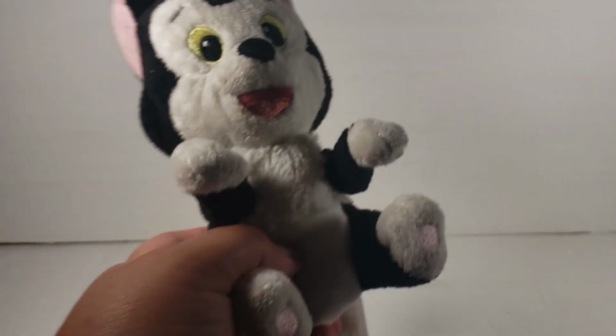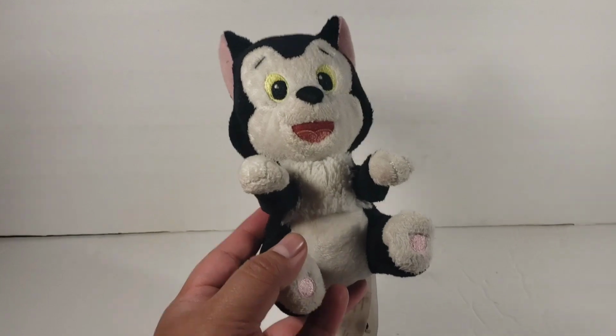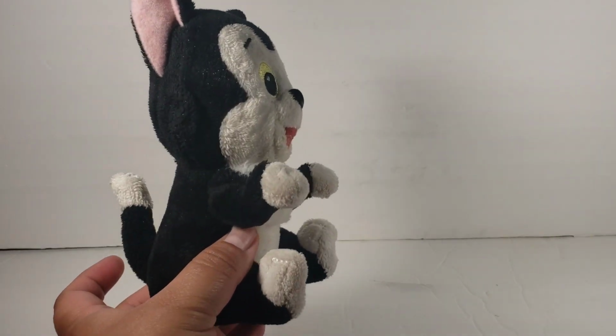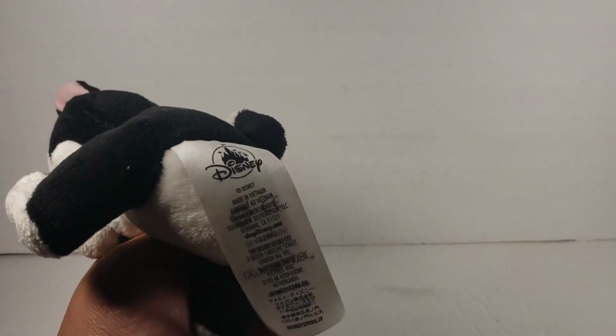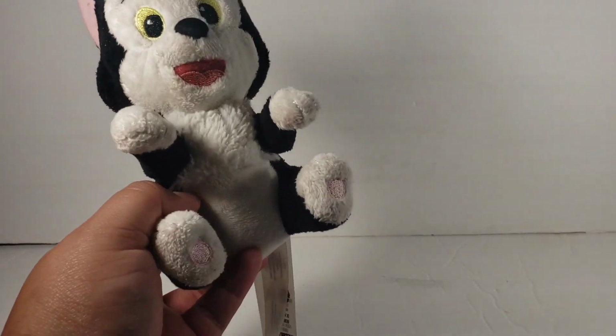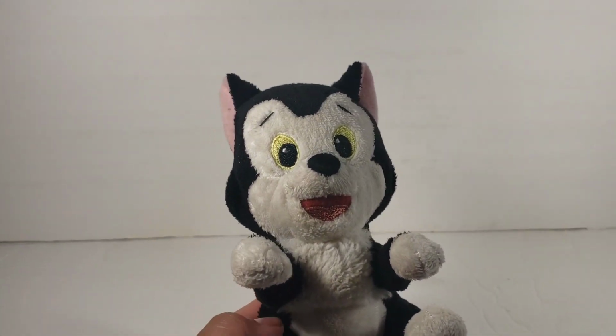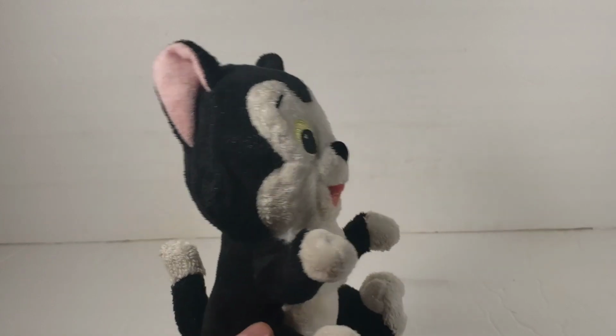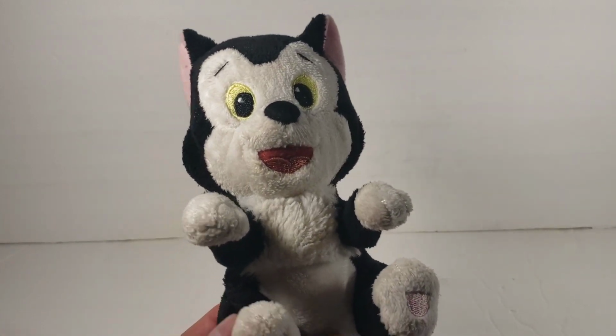And the other plush that I got is from the Disney store too. Not well, the brand is where they sell the Disney store. It's this Figaro, I think it's Figaro from the movie Pinocchio. It's Disney. This one I got for $1. It's a little bit dirty, but not as much as the Squishmallow. And this one, maybe I'm gonna post it for $8 plus shipping. Cost me $1 too.